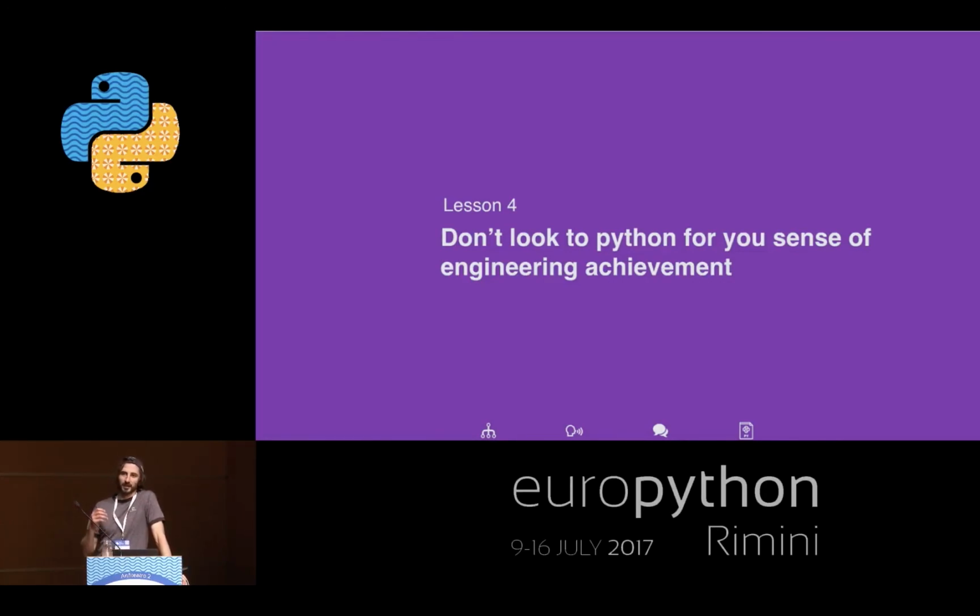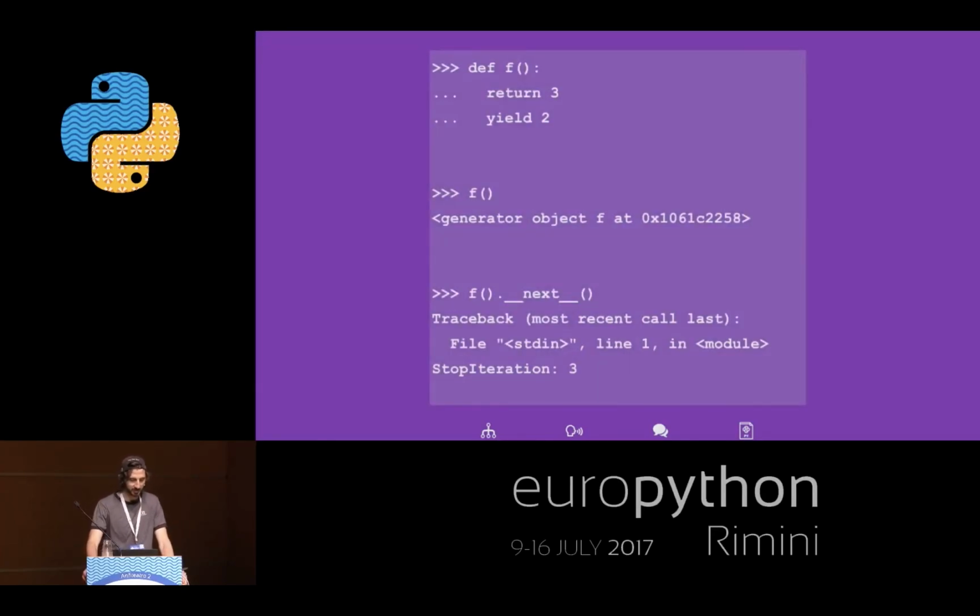But then I'll get something like this. This is just a function that has a return and a yield statement in it. If I was reading this for the first time, I would imagine that the yield statement will just get ignored and it'll just return 3 and everyone's happy and it all makes sense. But it doesn't do that. It becomes a generator function and returns a generator. So, okay, whatever, I can live with that.